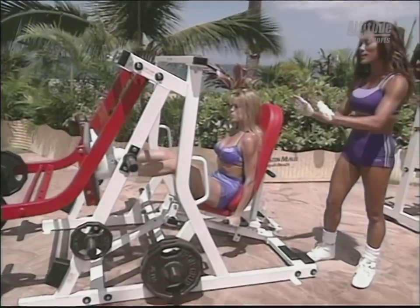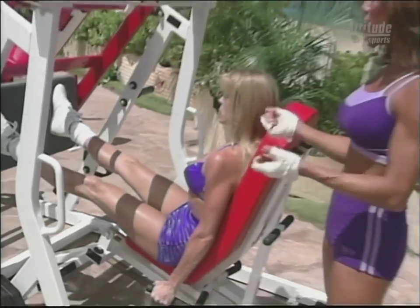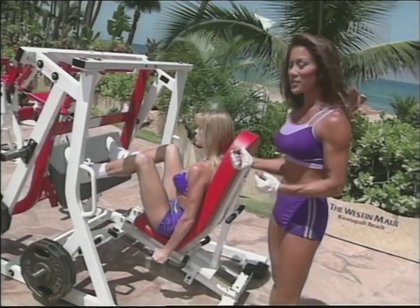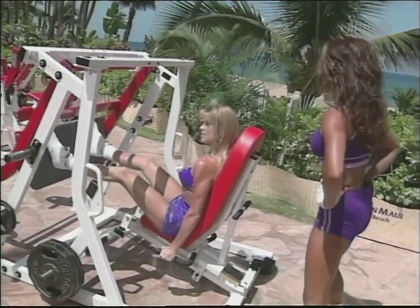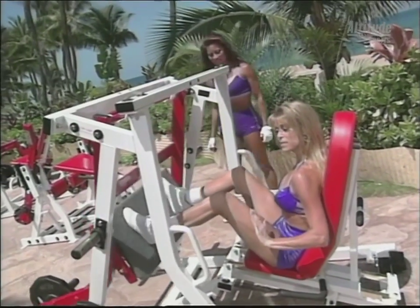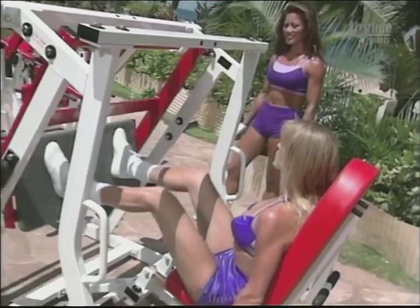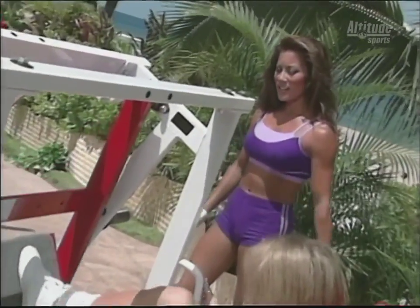Good. Whenever you're doing the leg press, you want to go out nice and slowly and let the weights come in slowly. You don't want to let it swing back. You want to use your muscles to get the negative. Good. Also, make sure you don't lock your knees on the way out because you can cause injury that way. Perfect. Okay, let's move on now.